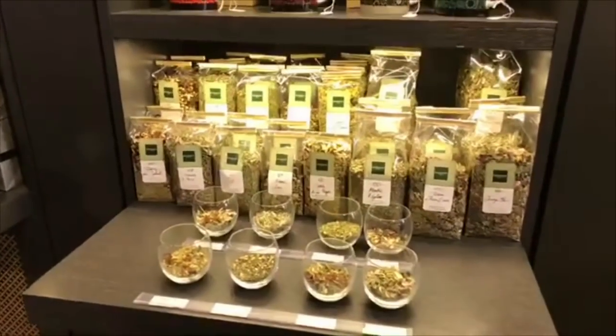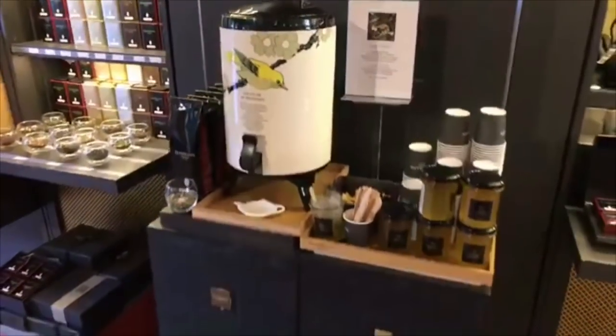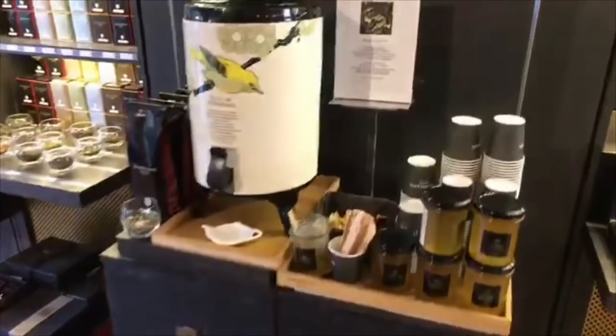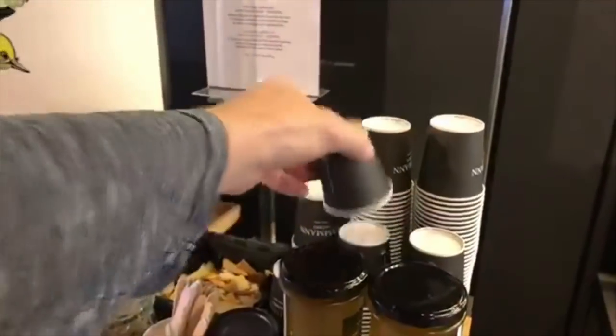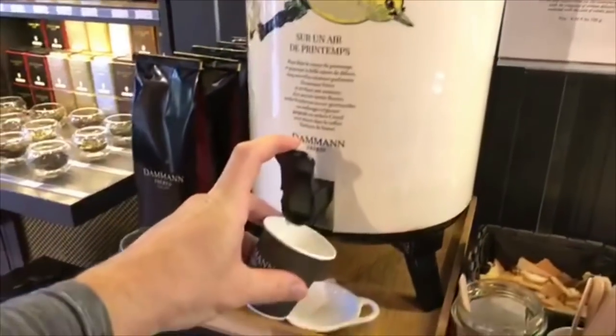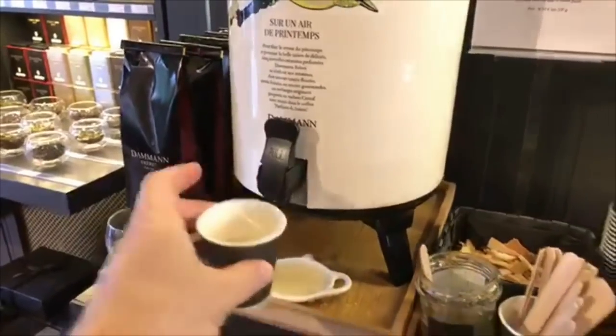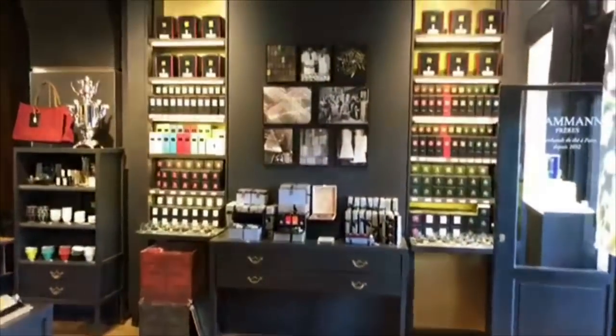So this company's been around, Damman Frères, for hundreds of years, actually. They were one of the very early tea purveyors, and they quite often have free samples here as well. I'm actually in the mood. If this is about vicariously living through Paris. Here we go. Oops. Okay. Ooh, it's cold. Nice. Some iced tea action. Okay.